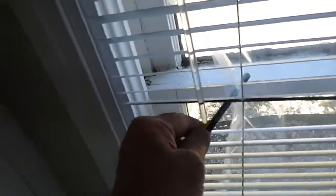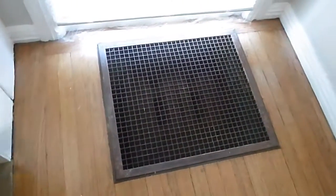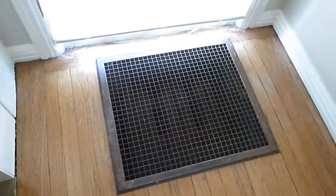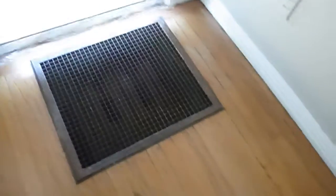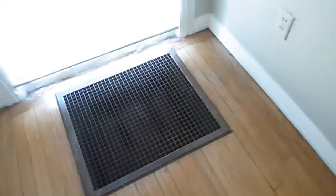A lot of these windows have been decommissioned, they've been wrapped with plastic. We're missing some balance cords in here. All the windows should be redone. This is a floor furnace. It's a dated system. I suggest that you might want to remove it and have the flooring redone in this area.